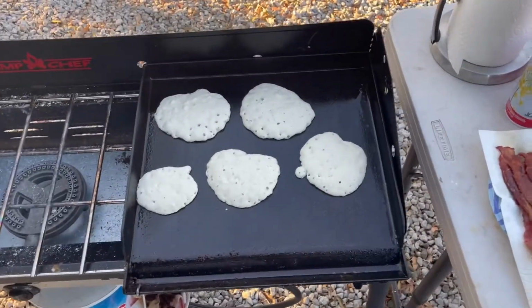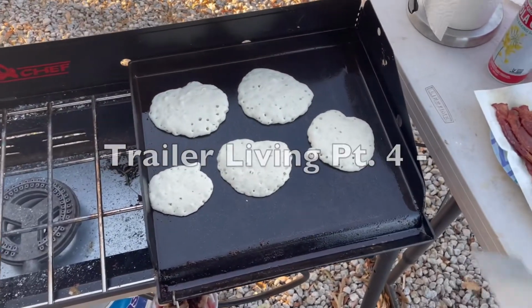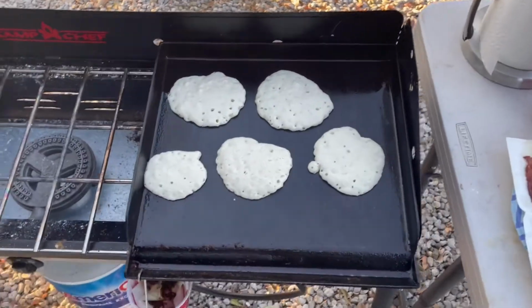Well, something we ought to talk about, if we're going to talk about trailer living, is stuff breaking. Man, does stuff break a lot. Well, maybe not a lot. Probably more than in a house.